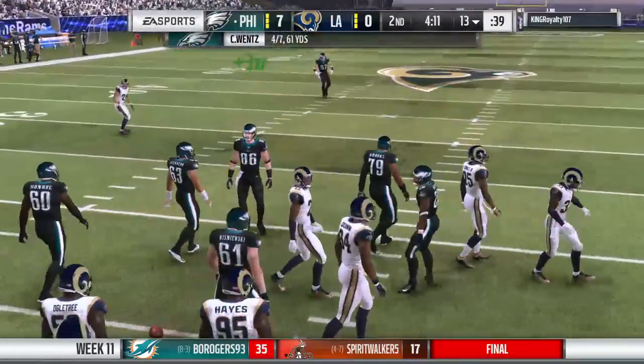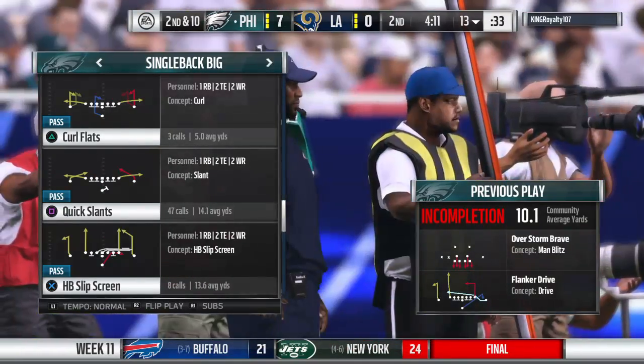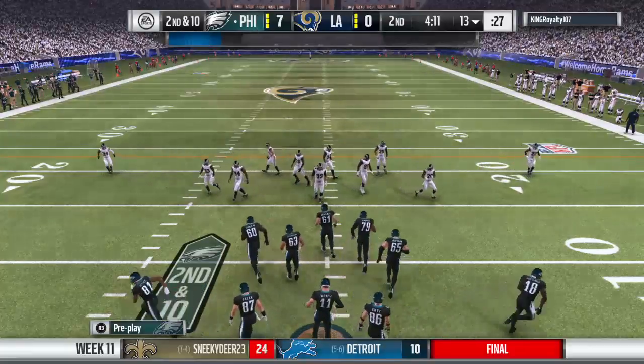And that's off the mark, incomplete. There are a good number of coaches that any time they call an in route are really worried about the play because there's so much traffic ordinarily that the ball has to get through to get to the receiver. And on that play, it was batted down.